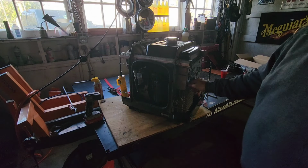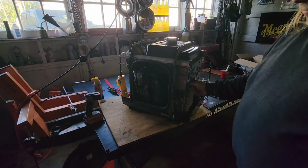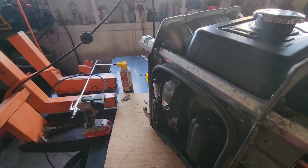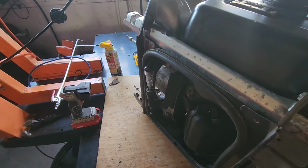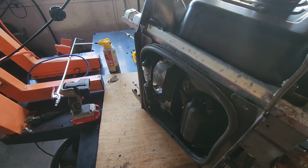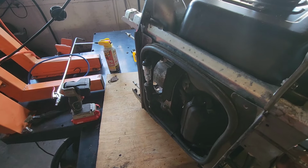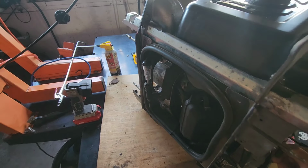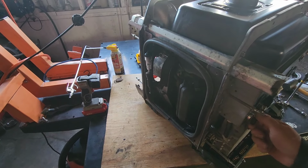Okay, see if we get spark. No! Denied. Denied. Oh, spark. It is working. Yeehaw.